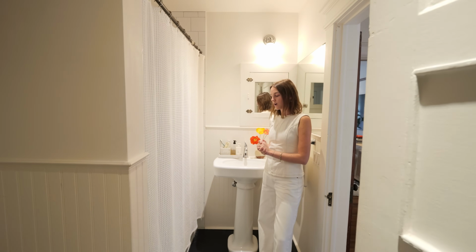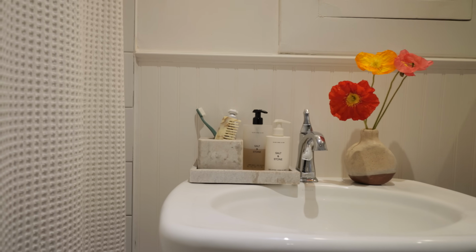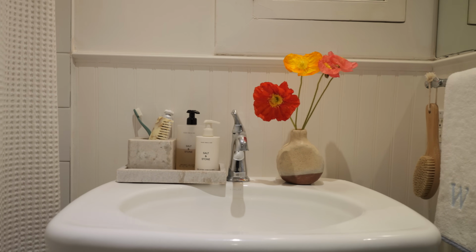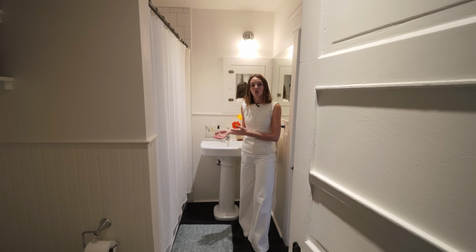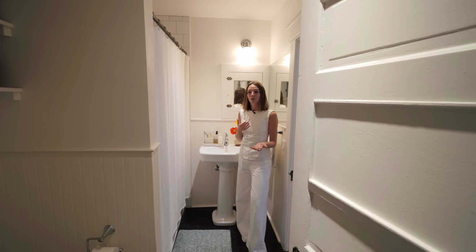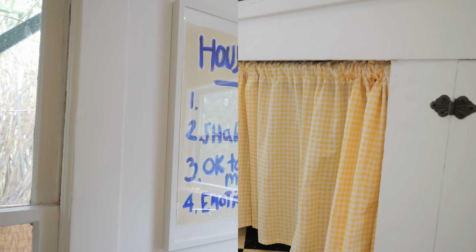Quick pit stop here. Nothing crazy to talk about, but I do love the beadboarding in the bathroom. It kind of reminds me of being back home in North Carolina in the summer. There's just something really nostalgic about it. And right before I moved in, the bathroom was remodeled. So we have brand new tile in the shower and on the floors, which is amazing because it is such an old house. So it's nice to have a few features that have been kept up with the times. And I think tile can really make or break a space, so it's nice that this is a bit more new and modern.